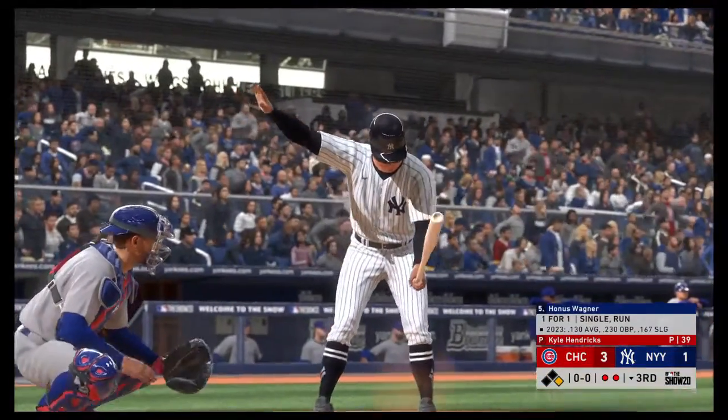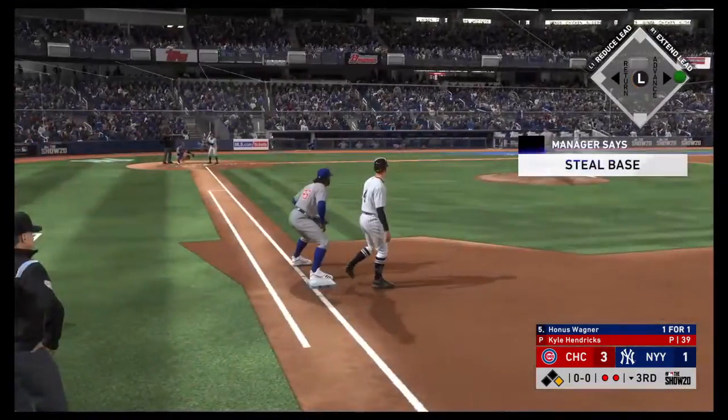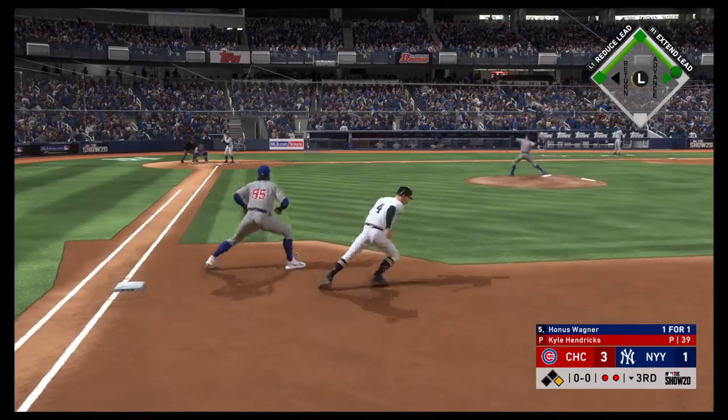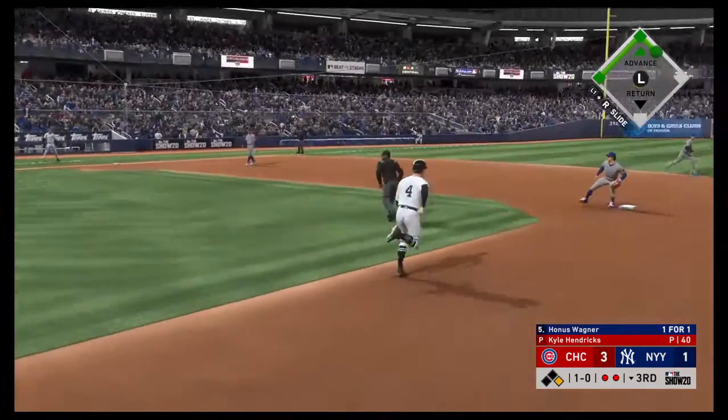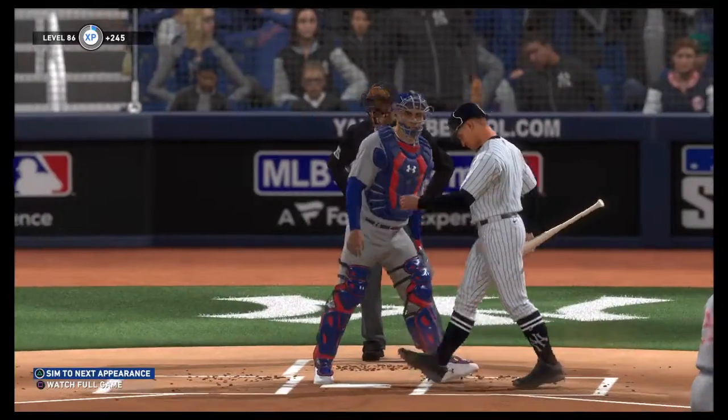Digging in for his second at-bat, Hannes Wagner. Not shortstop. Connor Wagner. Ready to deliver. Here's the first pitch. Pitch outside. The throw. And he is out at second. Caught stealing.